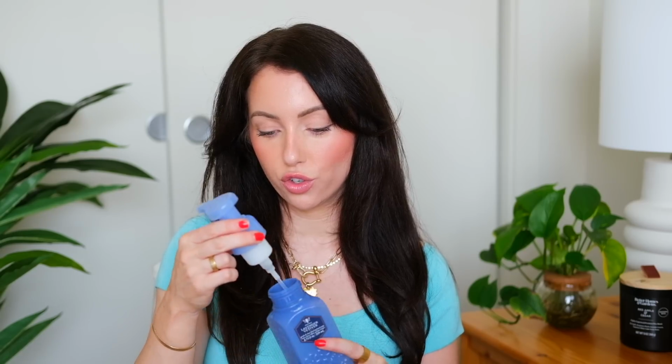I have a hand soap here. This is the Lavender Vetiver from Bath & Body Works. I've been on a Bath & Body Works hand soap kick lately. It's just been fun. I feel like Bath & Body Works had a moment, then kind of went out, and now I'm kind of back in it. I'm digging them.